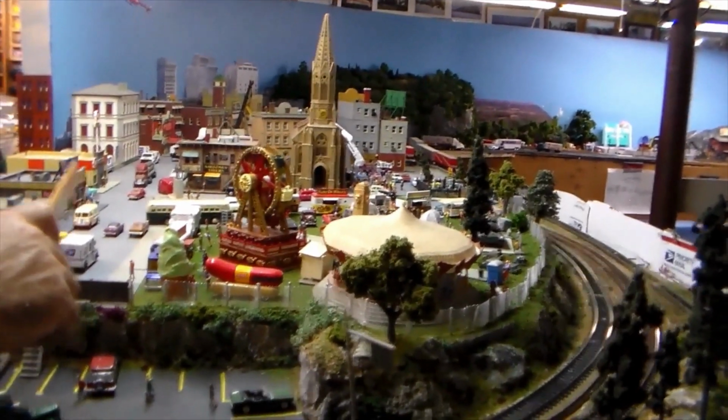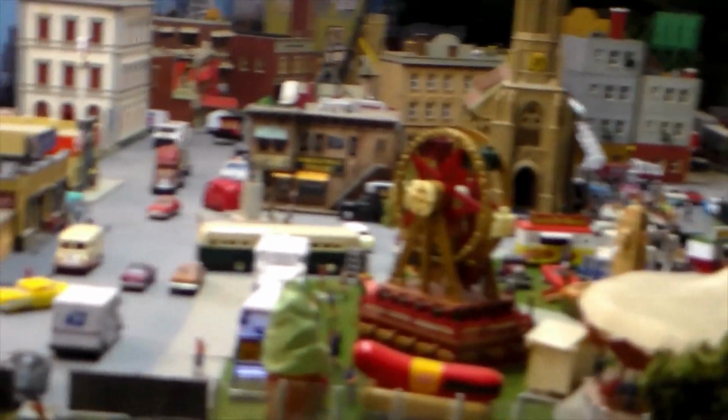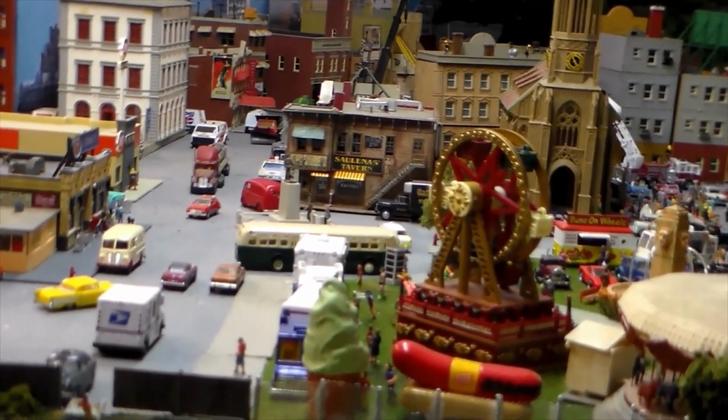That's actually a nice little view with the buildings. That came together completely by random, just moving buildings around till we found something we liked.